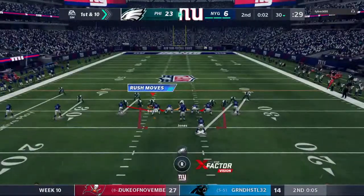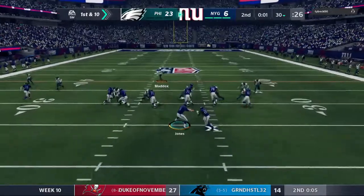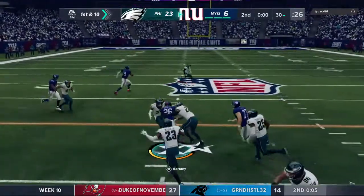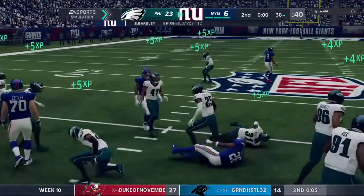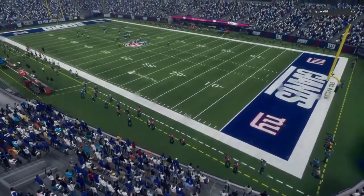The Giants offense at the line, ready to begin their next drive. Time here for likely one play, then off to the locker room, and they're going to have some adjustments to make. They certainly will, and I think a lot of people are thinking to themselves, all right, take the knee, get out of here, regroup.